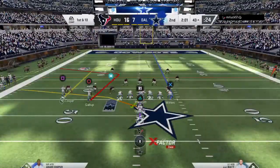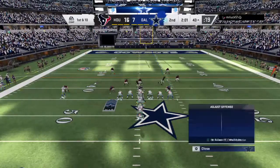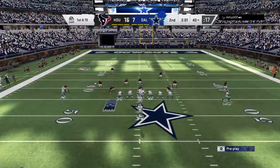Come get some. Here we go, kill. He don't want it. Done. 51, Mike. Come on. Squeeze, double. Here we go.